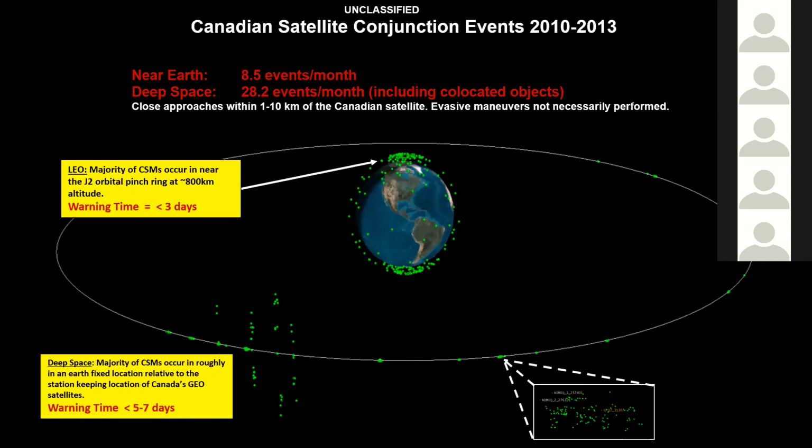Fortunately, they come close, but they never hit each other. At least we're not aware of it actually happening in geosynchronous orbit. But most of them are actually Canadian-on-Canadian warnings that we receive. Most of the time we can safely ignore those, but in low Earth orbit we can't. Usually those are debris objects on something more valuable and valuable to Canada.